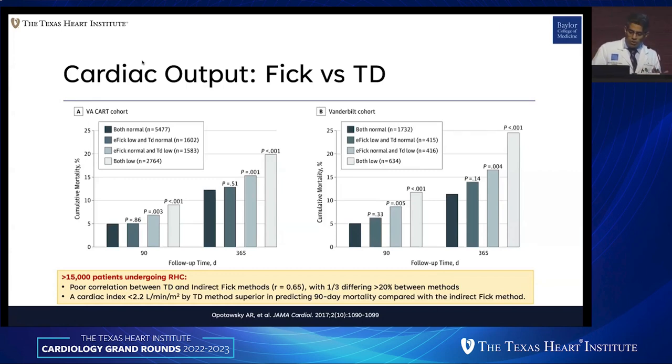If both were low, your Fick and your TD, then those patients had the highest mortality rates. So that is something else to keep in mind when you're evaluating these patients. I know we don't do thermodilution as frequently in our cath lab due to time constraints, but based on this study, it should probably be the standard for measuring cardiac output and index in patients that don't have intracardiac shunts.